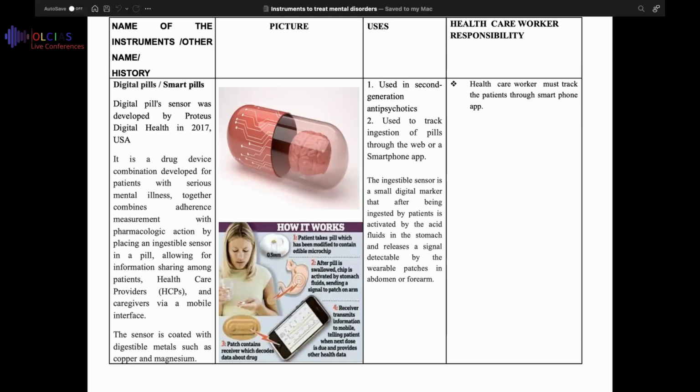Digital pills are designed in such a way that the outer coat is made up of copper and magnesium. It is a metal coated area, and inside there will be an indigestible sensor. When it reaches the stomach, this indigestible sensor will send a message to a sensor placed on the forearm. You can observe the picture. The lady is taking medicine. You can observe the picture.